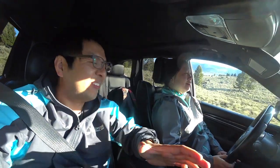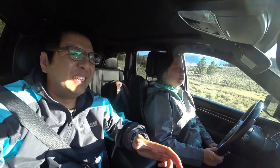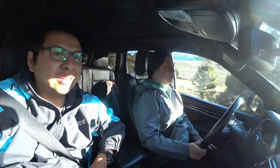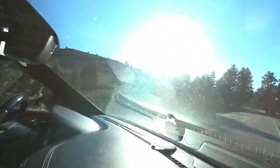So exciting. We just saw like 50 more bison. And then on the road too, right? Yeah, it's still crossing. There's like 20 of them just on the road blocking. And then there's so many baby bison, right? Yeah. And babies are so cute. There's a bird in the front not moving. The little duck. The ducky.